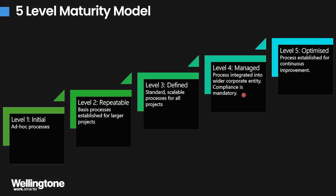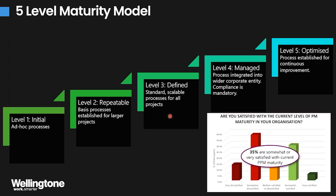Level 4 and level 5 are advanced levels of project management. That's great. Fundamentally, for most organizations, where we want to get to is level 3. We might not want to make the investment to get to level 4 or 5, but certainly 3 is where we'd want to get to. So if that's our ambition, how is everyone else doing with that?